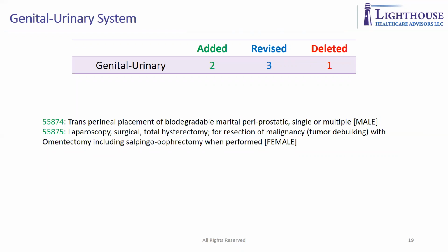And then we have a new female surgery, laparoscopic surgical total hysterectomy for resection of malignant tumor debulking with omentectomy, including salpingo-oophorectomy when performed. You want to make sure your surgeons know about this, because I know a lot of surgeons do the debulking and they didn't have a code to use previously. Make sure that they're aware of it.